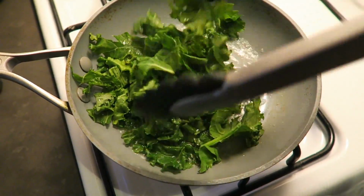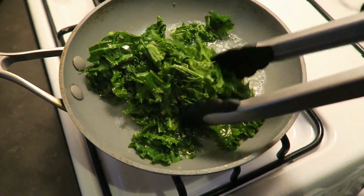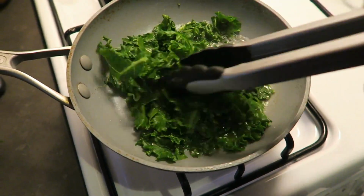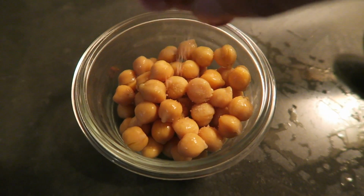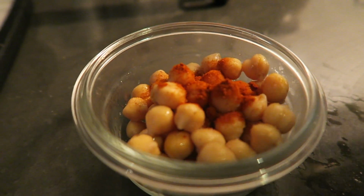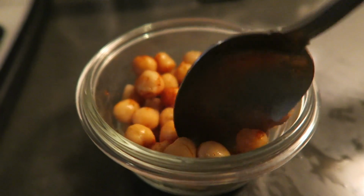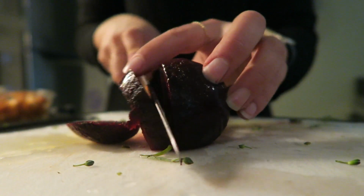I add it into a skillet, and I add a splash of water, and then I just steam it until it's tender. Then after the kale is sauteed, I move on to my protein. Today I just did chickpeas, kept it really simple, added about 1/3 cup of canned chickpeas into a little dish, sprinkled it with salt, smoked paprika, tossed it all together, and called it a day. Lazy at its finest, but also good.